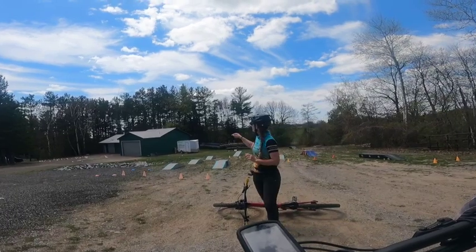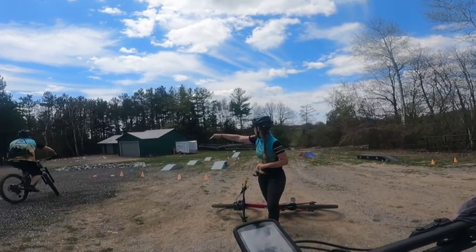Slow. Last thing I'm going to highlight here is we have a corner set up around this little drainage ditch.